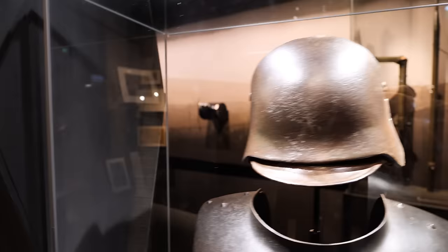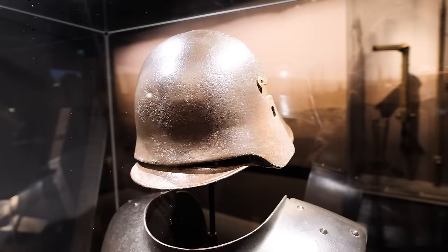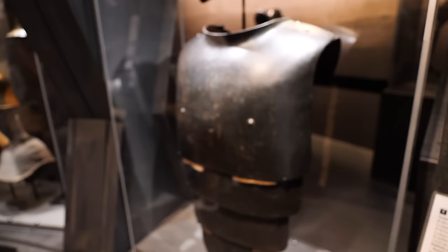And then a few more examples, or one more rather. Again, here we have the Stahlhelm. But this one in particular has a steel brow plate on the front. So this is so that sentries could have a little bit of extra protection. And then also, getting a little bit medieval here, we have this steel breastplate that sentries could use, as we see in this picture right here.